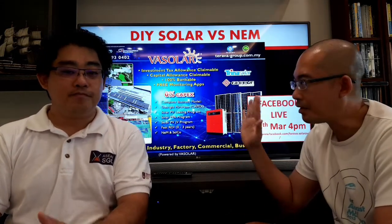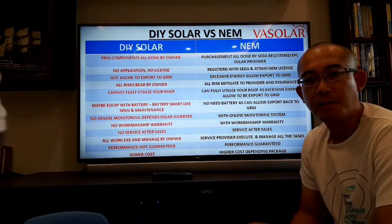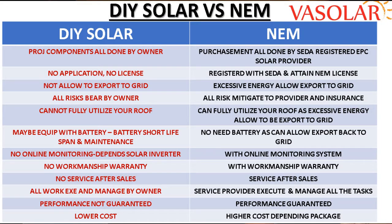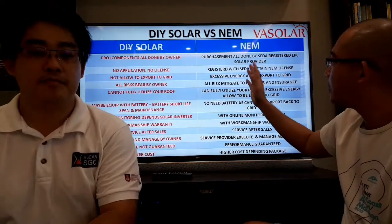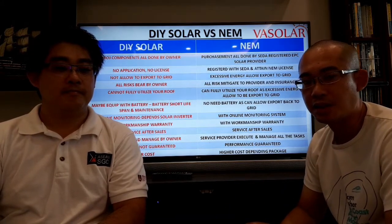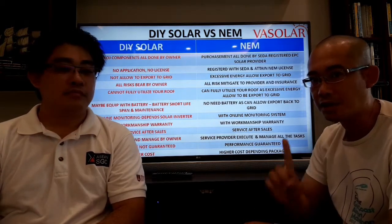So today we put out a table just to show you some of the comparison. As you can see, we put in the DIY solar and then the NEM, which is the on-grid system. First of all, under DIY, all the project components will be purchased and arranged by the owner yourself. But under NEM, you appoint a SEDA registered service provider, and the purchasing, arrangement, management and logistics will be managed by the service provider themselves. So that's why you don't need to worry about anything. This is the first thing.